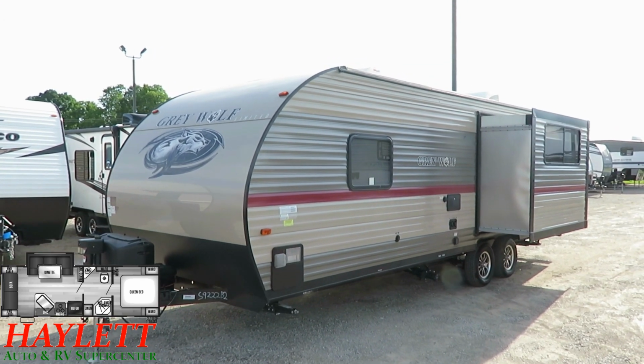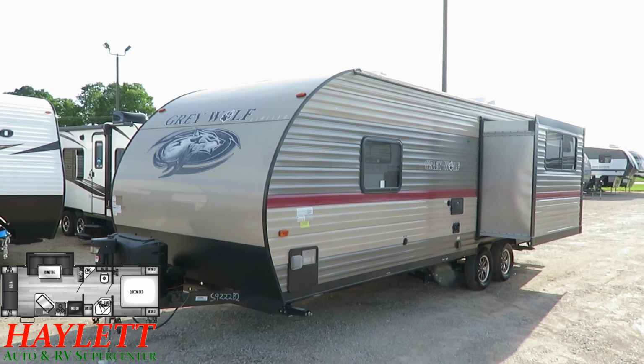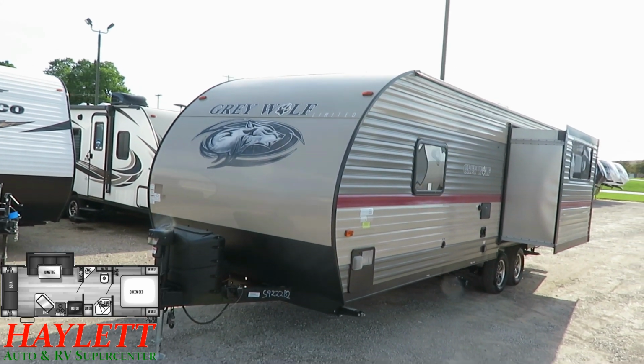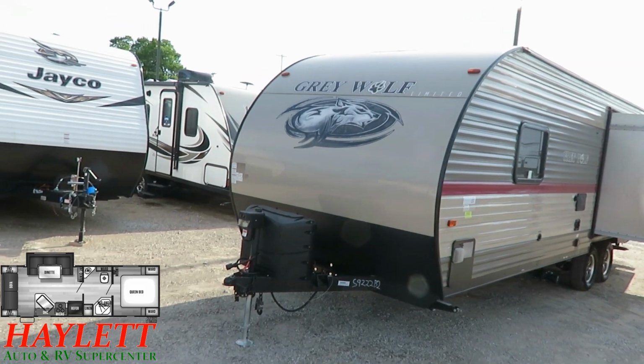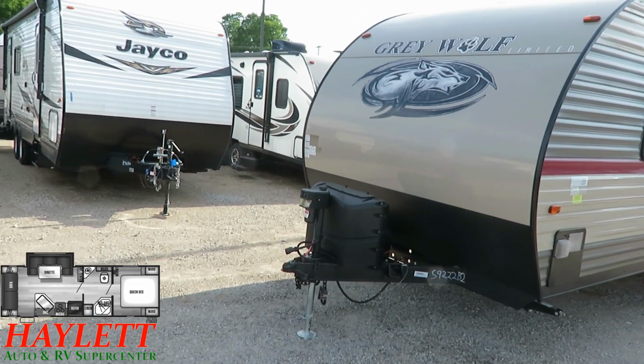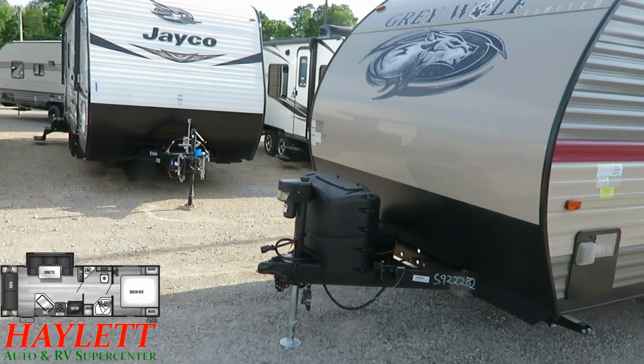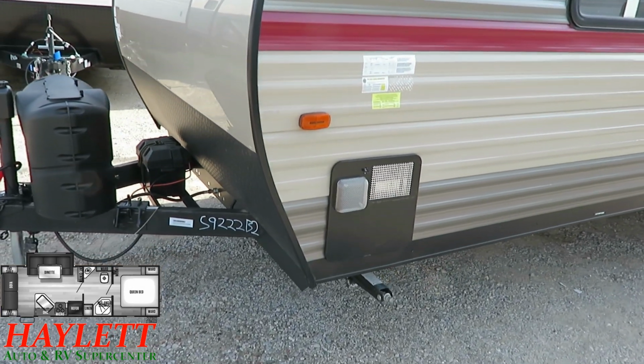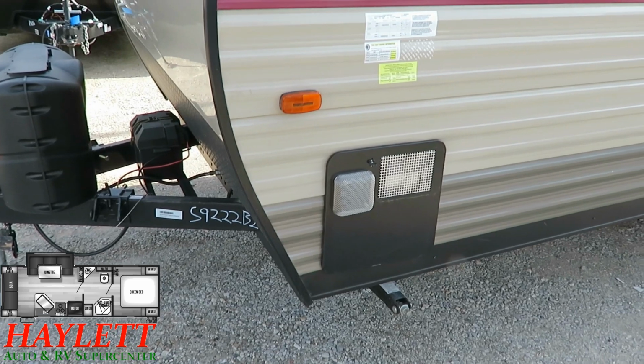It will better handle wind buffeting in transit. We've got power tongue jack, power awning, all that kind of stuff is pretty common. But what I do like here is the little preventative measures, like the little bug screens that they have on the water heater, on the furnace.